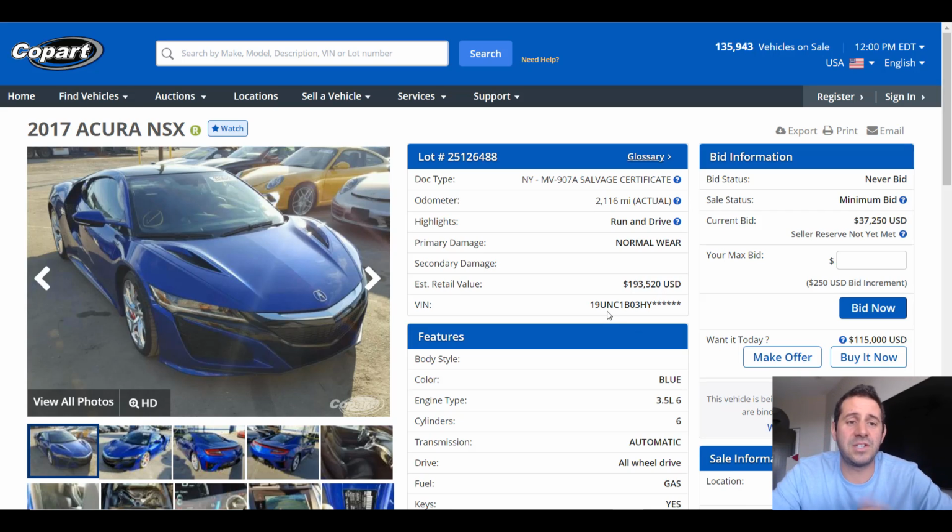In this case, a 2017 Acura NSX that was sent in by not one or two of you, but at least over a dozen times I've seen this car in my inbox over the past month. That's because it's been for sale for over a month, well over a month, and it's been for sale for over a month for a good reason.